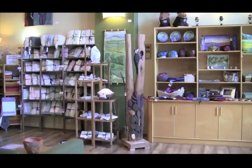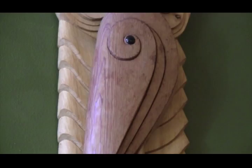Once again, Western Red Cedar, and I do sometimes highlight with copper. It's a Northwest thing, you know. The native people here used a lot of cedar and they would use copper, and I'm influenced by that place once again, so it's a lot of fun that way.